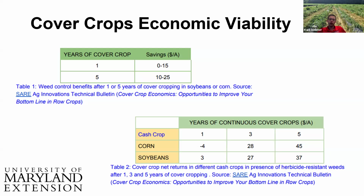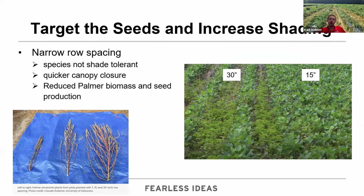But cover crops aren't the only way to help reduce weed emergence, especially with soybeans. A good way to prevent more Palmer amaranth from germinating in your fields is to reduce row spacing. Again, these species are not very shade tolerant. So if you can reduce your row spacing from 30 inches to 15 inches, the canopy is going to close a lot faster. And we've seen several studies that show reduced Palmer amaranth biomass and seed production in these reduced-row soybeans.